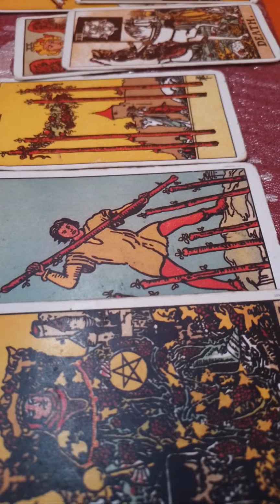This individual can be very jealous as well. So that's one of the reasons why, in regards to them expressing how they feel about another individual, they won't overly say, oh, I love you and I did all of this, right? But it's a contrast, because I'm looking at King of Pentacles and the Death card.